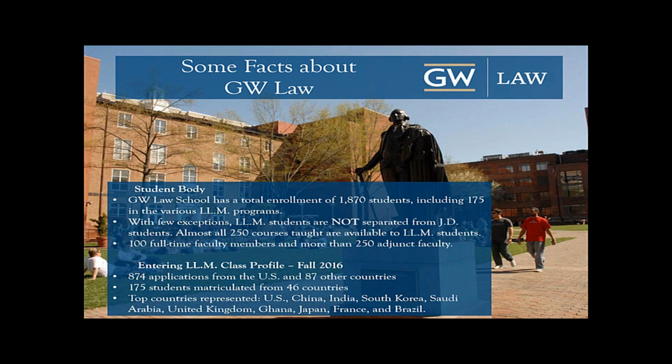We had almost 900 applications from the United States and 87 countries. And this year we have 175 students in our program from 46 countries. So we're incredibly diverse. We do not have a quota system where we only take a certain number of students from each country. So if 20 students from India apply and all 20 meet the criteria for admission, we will offer admission to everyone. We do not select based on number of slots per country at all.